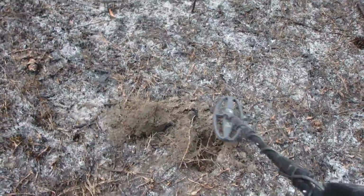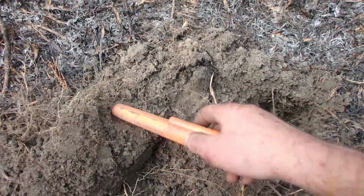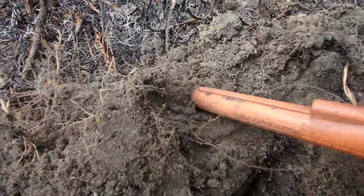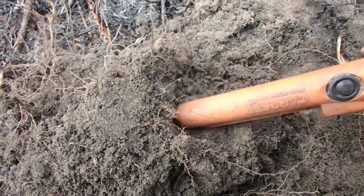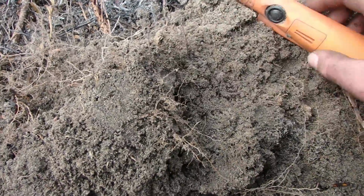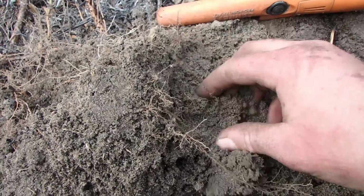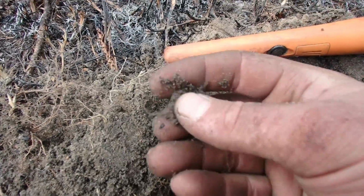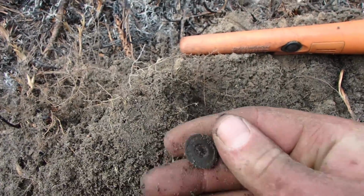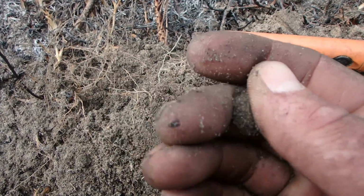Same hole, people. 61 signal in the hole. Exact same hole that button came out of. Wonder if it's another. I don't feel it yet. Oh, right here. And it's another one of those buttons. It is a button spill.